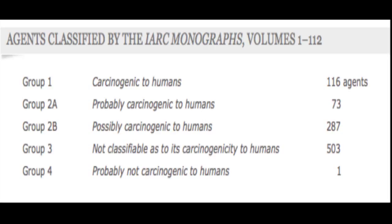Group 1, carcinogenic to humans. Group 2A, probably carcinogenic to humans. Group 2B, possibly carcinogenic to humans. Group 3, unclassifiable as to carcinogenicity in humans. Group 4, probably not carcinogenic to humans.